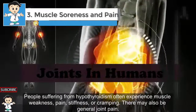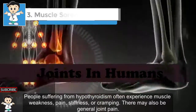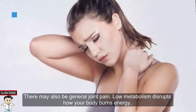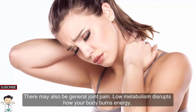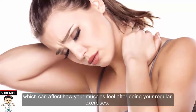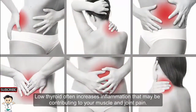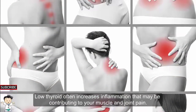3. Muscle soreness and pain. People suffering from hypothyroidism often experience muscle weakness, pain, stiffness, or cramping. There may also be general joint pain. Low metabolism disrupts how your body burns energy, which can affect how your muscles feel after doing your regular exercises. Low thyroid often increases inflammation that may be contributing to your muscle and joint pain.